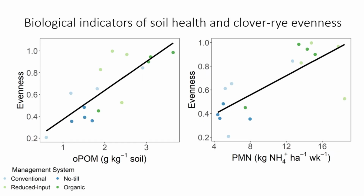And just to show you that, these are 2 biological indicators of soil health, particulate organic matter and mineralizable nitrogen. And that was positively related to evenness of the rye and clover. So a number 1 at the top there is like a perfect 50-50 mix of clover and rye. So that evenness of the two species increased with biological soil health.